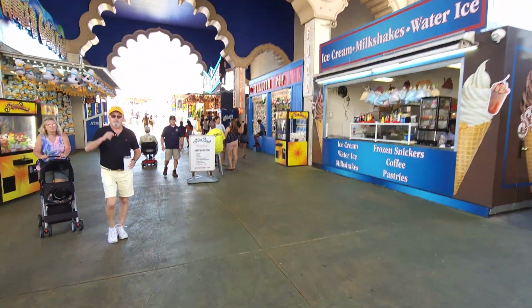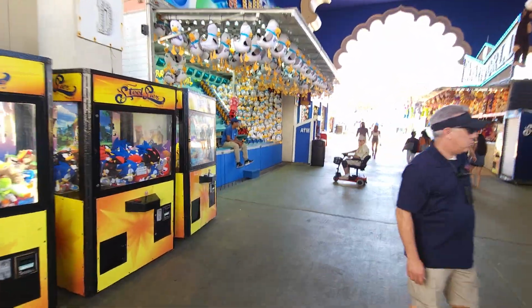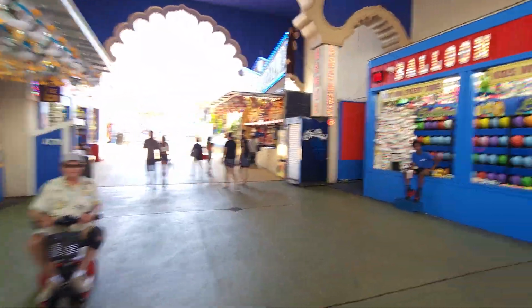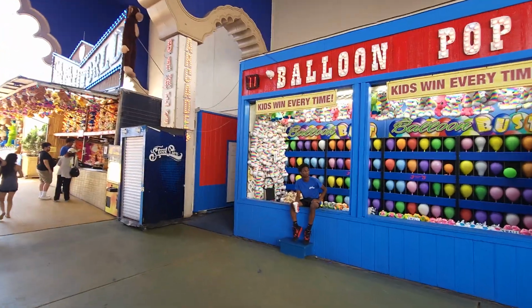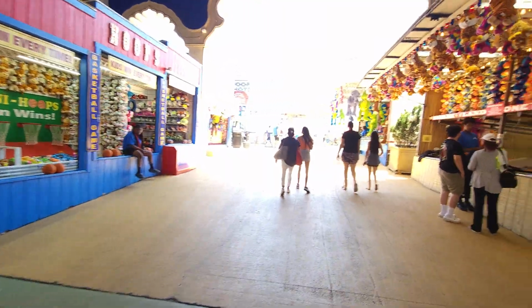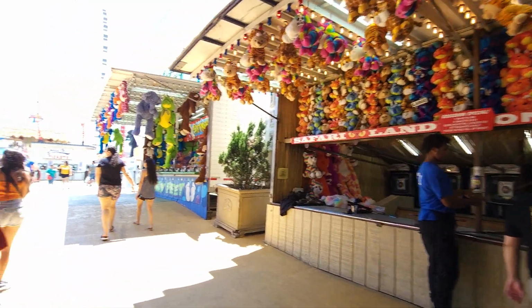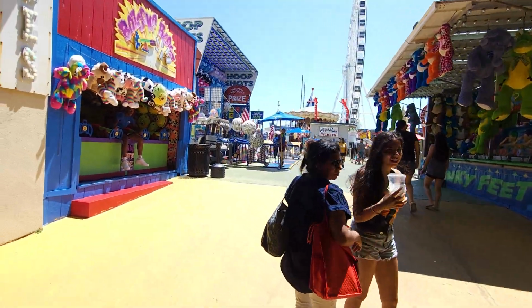Now what we like doing is going over to the right-hand side, because that's what we always do. Now when we do an explore, you're going to see the other side. But as soon as you come in here, you've got yourself all these different games. A lot of different games here, hoops and all that kind of stuff. And over here you got yourself a nice little shooting game, which you don't see those as often.